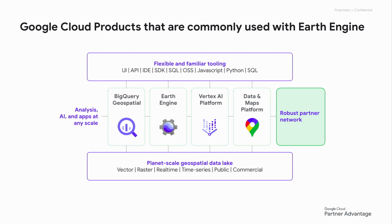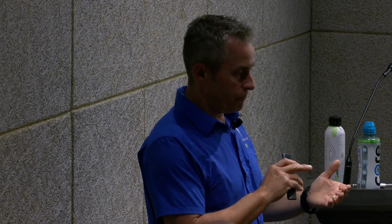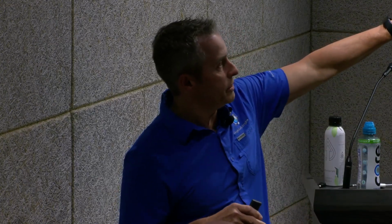And then the other area we see a lot of integration points are Vertex AI platform for machine learning against imagery, a lot of work there. And then finally, the Google Maps platform. A lot of people will do all this amazing work in Earth Engine, and then they want to present in a layer that is super easy to get out to the public. Google Maps is really strong at presentation. It's the most popular map in the world, and we have APIs that help you push that out. And then you also heard the announcements of the air quality, the pollen, and the solar APIs. Those are all part of the data and maps platform that you have the ability to work with.